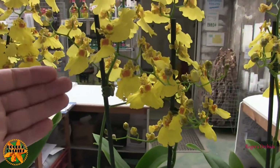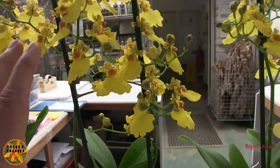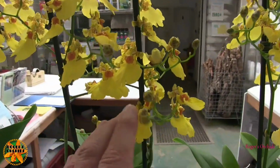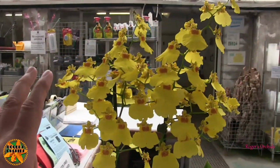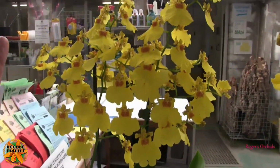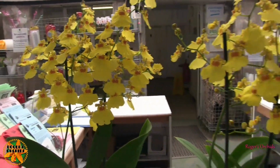Again 2 spikes. On these 2 spikes, neither of them are fully open, so there's branches still to open on both of the spikes. This one over here, 2 spikes again, and virtually all the blooms are open. So that would be the choices with the blooms.